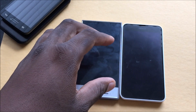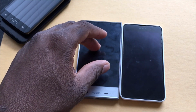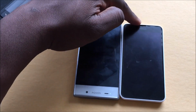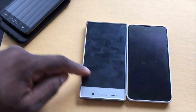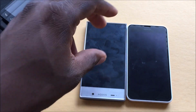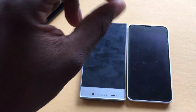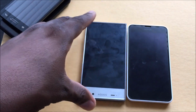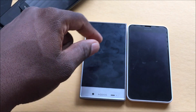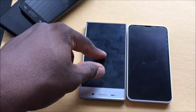All right, so what else is distinct about these? This actually has Harman Kardon audio, and I got to tell you, it is amazing. So one difference you'll find between these two is there's a speaker up here for listening to calls. Well, this entire screen acts as your speaker when you're on a phone call with the Aquos Crystal, and it is much clearer than the Nokia Lumia 635. It's the Direct Wave technology is what it's called, and I got to tell you, if you have not experienced it yet, you need to go check it out, because I think you'd probably be impressed with a phone call on this device. Also, this device can do HD calls.